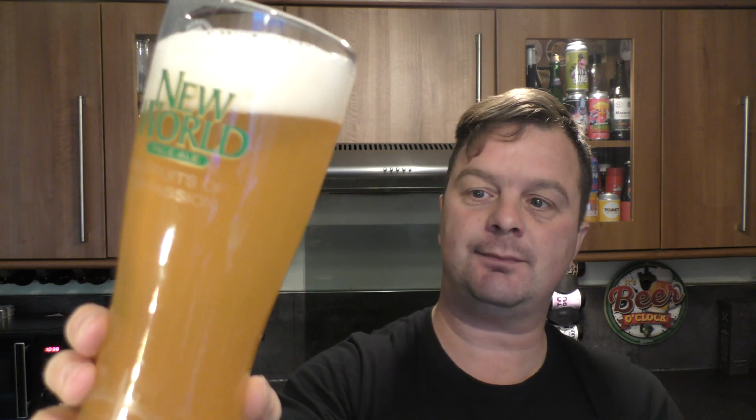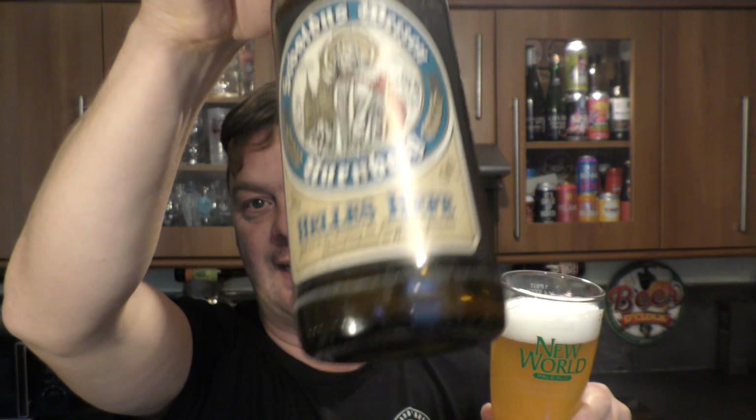Two-finger white head, good levels of carbonation, lovely and hazy, as all Weizen should be. I'll have a couple of sips of the beer first, get the aroma, then have a few mouthfuls of the beer, and we'll get the rest of the yeasty goodness that's in the bottom of the bottle. We'll get that into the glass in a moment. It looks amazing. Many thank yous to Stephen from Germany for sending me the beer. Thank you very much, Stephen. Let's get the aroma.